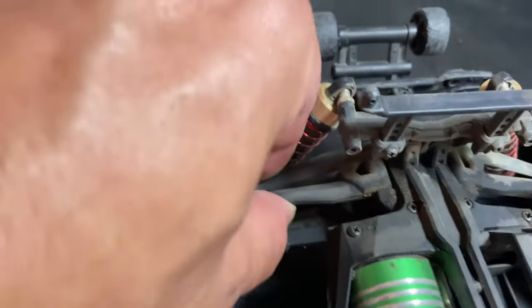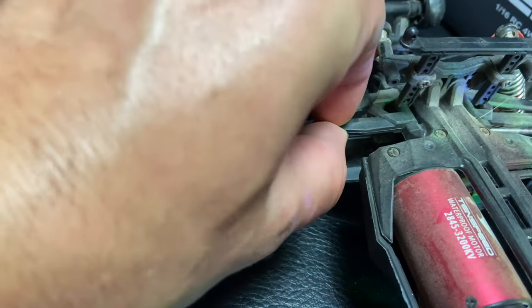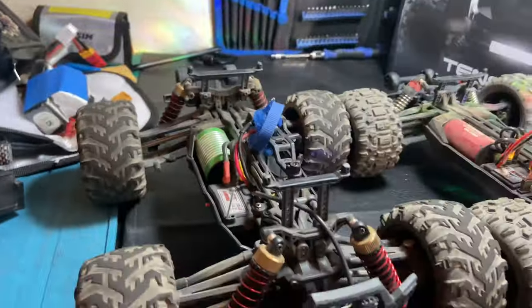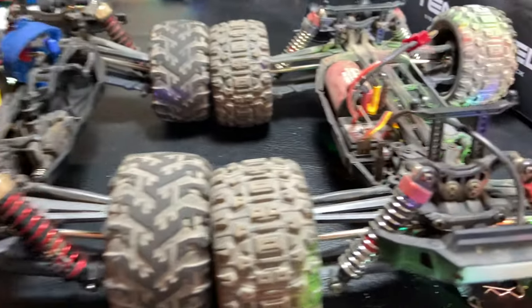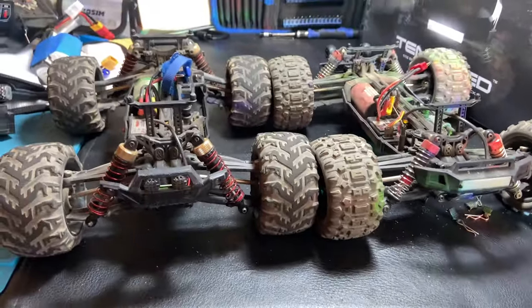Although I can't tell if this plastic is a little bit thicker. I think this is a little bit thicker here. Yeah, and this is thinner. I think this plastic is thinner and this is thicker. Actually, maybe not. Yeah, I don't know. This is the front. You know what I mean? It's the same damn thing.